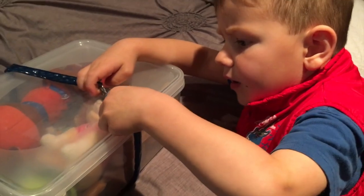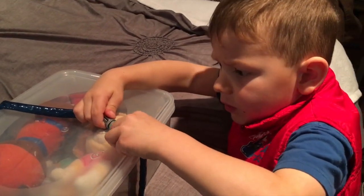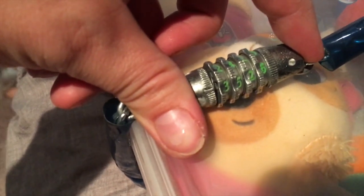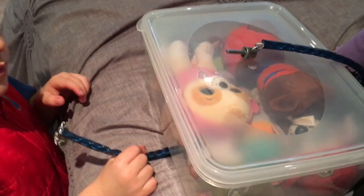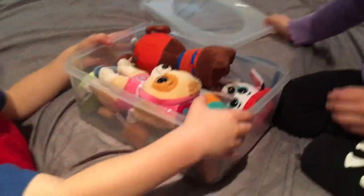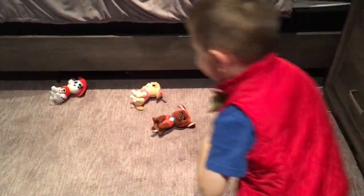Now, Mommy might have to help you with this lock. Okay, we've got it. 3, 5, 2, 6. All right, we finally got the lock. Let's save the PAW Patrol. Yay! You did it! You saved your beloved Paw Patrols.